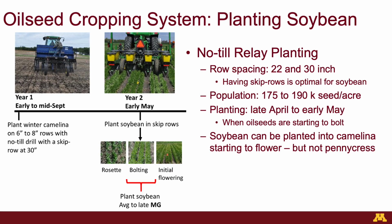As far as planting the soybean, we're not looking at doing too much different with the relay soybean than a regular monocrop full season soybean, except for the fact that we're interseeding between rows of Camelina.